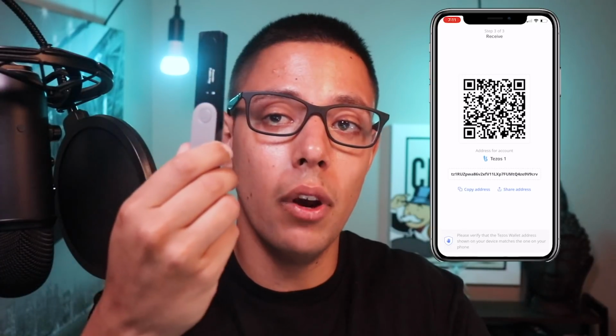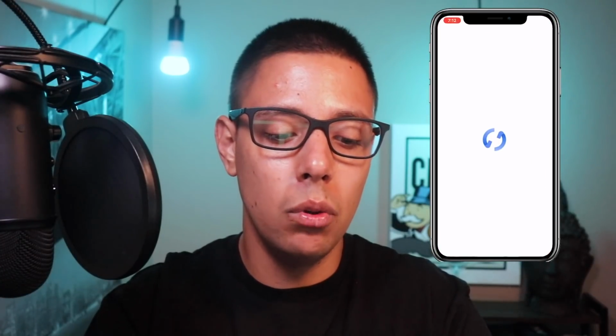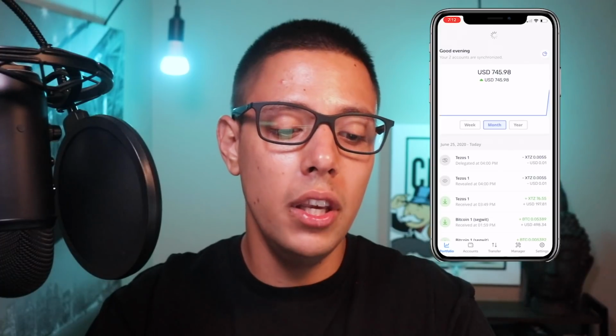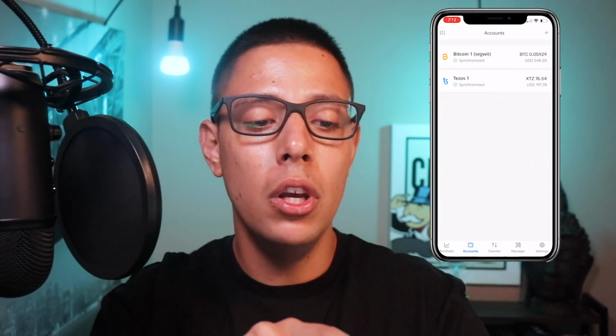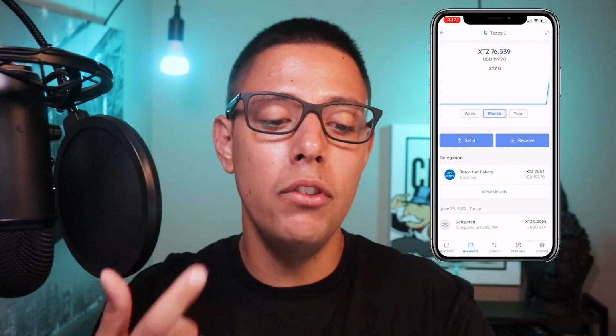Once it's on Ledger, it's on this device and it's safe. And then we can actually stake it from the device. So I'm gonna come over here, exit this app, come back to Ledger Live, open Ledger Live, and then essentially you should see an actual wallet right here, accounts. If you guys don't see Tezos 1, then that means that you didn't import the wallet. You see Tezos 1 right there synchronized, that means you imported it.